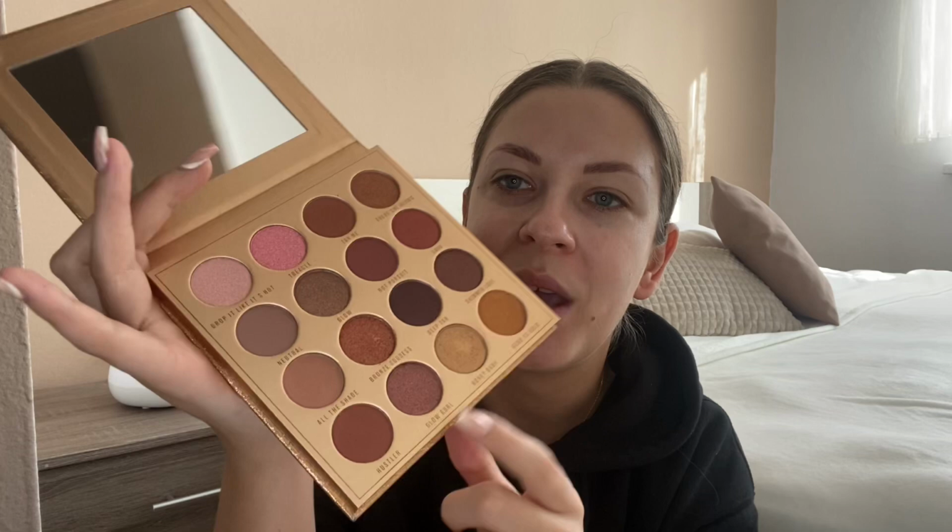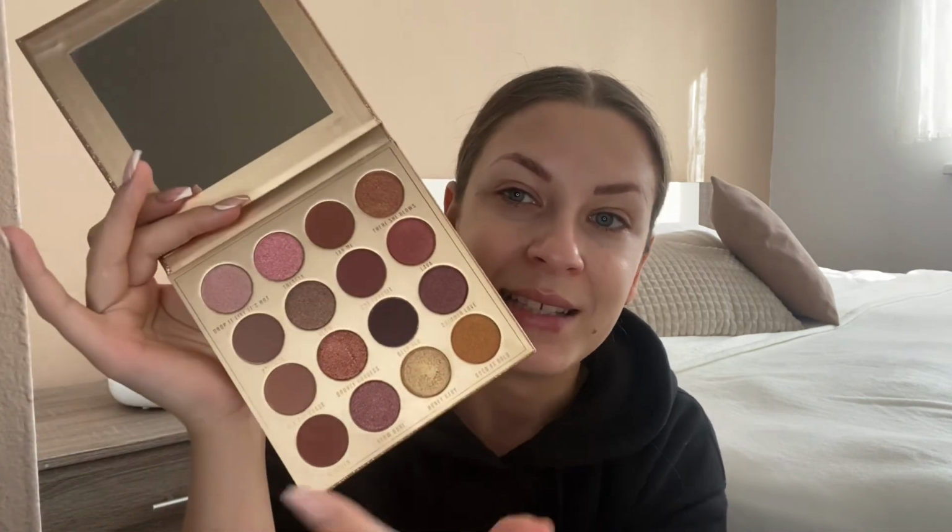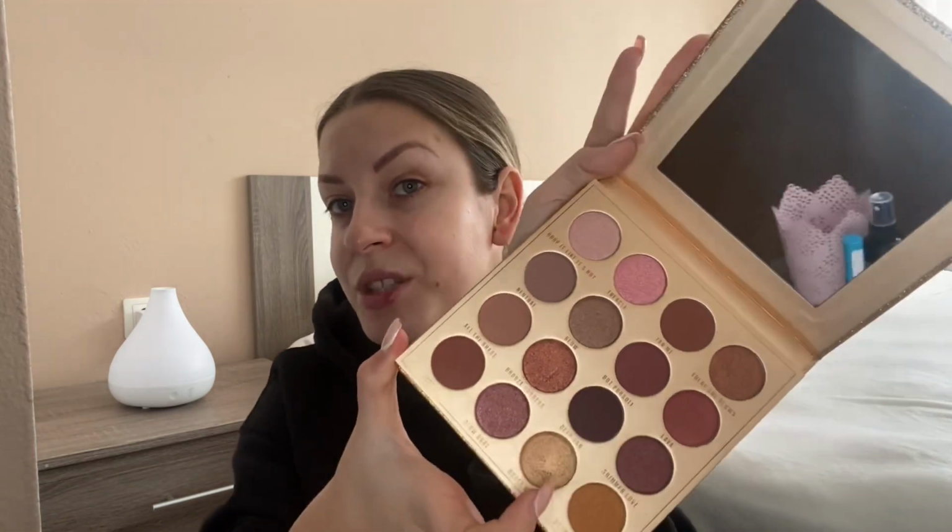As you can see here, we have shimmers and mattes, altogether 16 shades. I always love a good matte, and I always love a good neutral palette. I can definitely see myself using these colors. And what I really appreciate is that you have a mirror inside. So this could definitely be a palette you use on the go. It could be a travel palette because you already have a mirror installed. And it has a lot of colors that you could potentially use on a vacation, wherever you go.